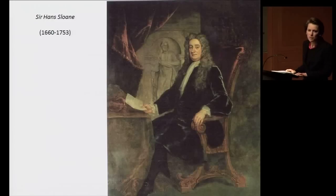His bequest built the founding collections of the British Museum, which was founded in 1753, the Museum of Natural History, which moved out of the British Museum in 1881 and is now in South Kensington, and the British Library, that moved out in another separate building in 1973. Since Sloane acquired the prints before his death in 1753, we are in the fortunate position to date these prints to the first half of the 18th century.